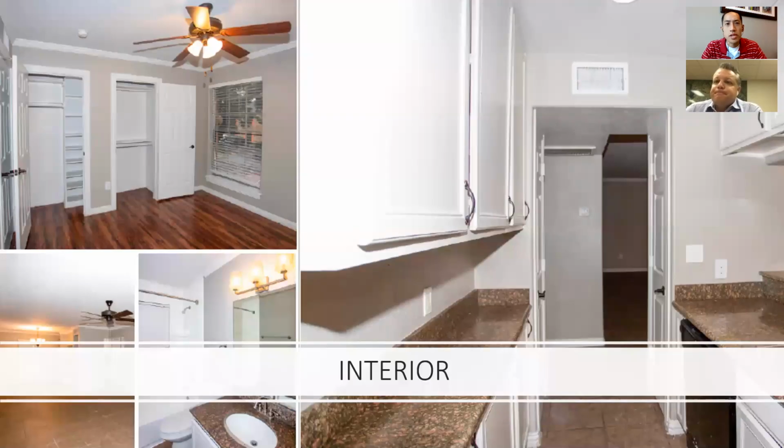Right. And that's on the exterior. What about interiors? What has the seller done so far, and what do you think the upside for the buyer is on interiors?